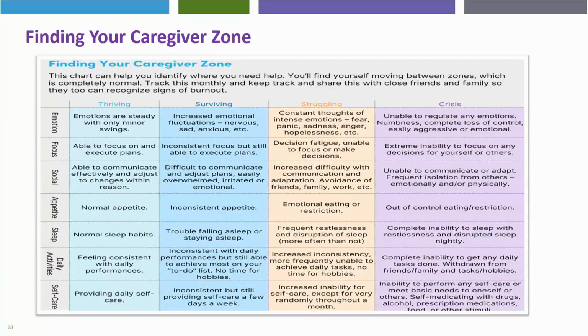Okay, so we're going to jump in here. I always call this finding your caregiver zone. We created four different areas: thriving, surviving, struggling, and crisis. I call the first column the Instagram column, because nobody in life is really thriving at all times. It's just not realistic.